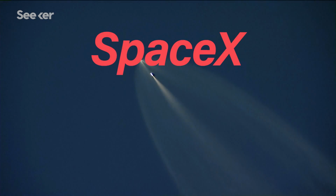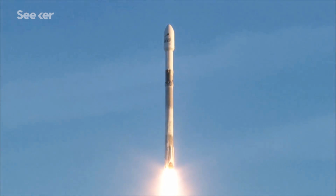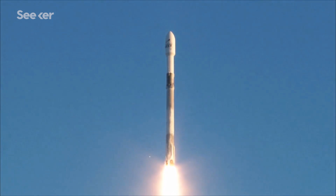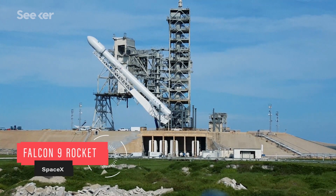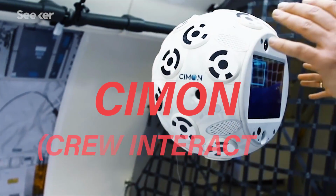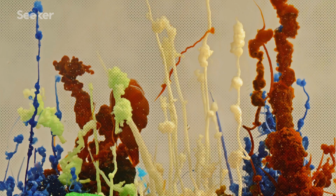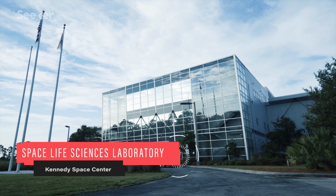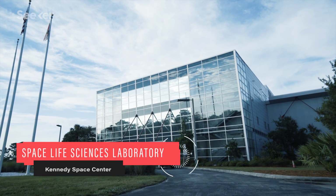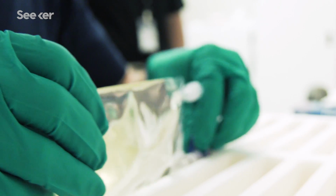CRS-15 is a joint SpaceX, NASA, and CASIS cargo resupply mission, carrying over 5,900 pounds of gear and scientific research. Aboard this SpaceX Falcon 9 rocket will be 20 mousetronauts, an artificial intelligence assistant named Simon, and over 20 scientific payloads. At the Space Life Sciences Lab, researchers are busy prepping an experiment on space algae, a potential food source for deep space missions.